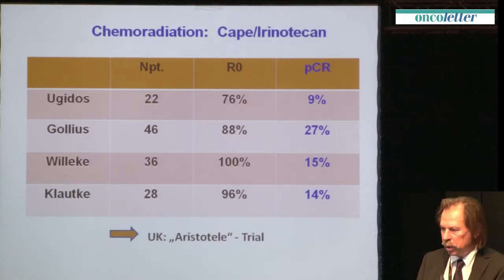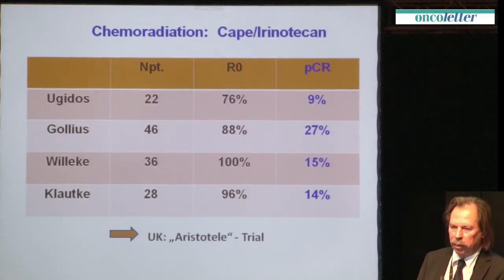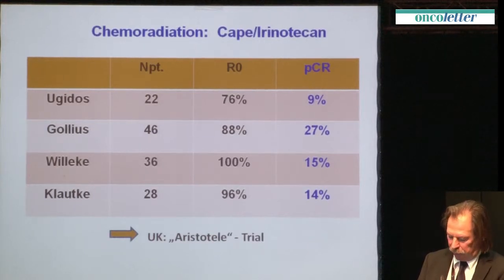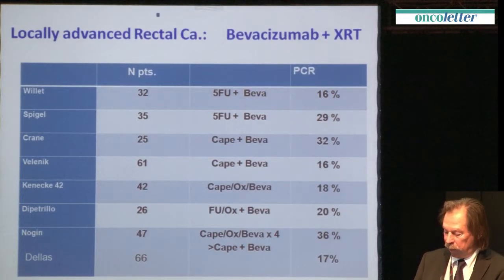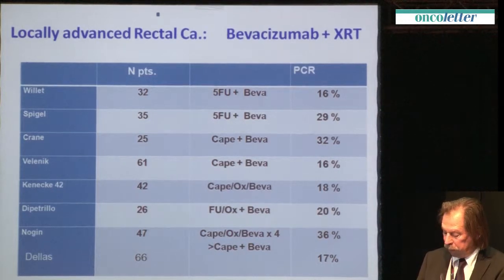There is the Aristotle trial. Rob Glynne-Jones is probably still running the Aristotle trial, which is investigating the irinotecan part. However, if you look at all this data, we would not expect a major difference in outcome. What about bevacizumab? Several phase 1 and phase 2 trials have been done with small numbers of patients, and the pCR rate ranges from 16% to 36%.